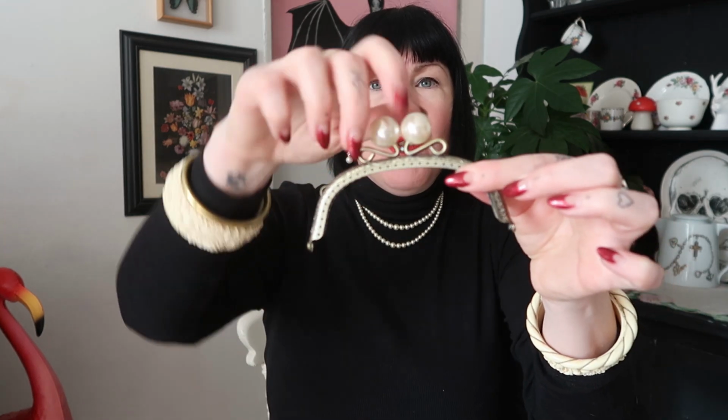basically it's like a little clasp with these big pearly whatsits on. And actually I think they sold a load of the chains there, and I didn't buy the chain to go with it, which I probably should have done, but there we go. So you make your own little pretty bag with that little clasp. That was only 50p as well.